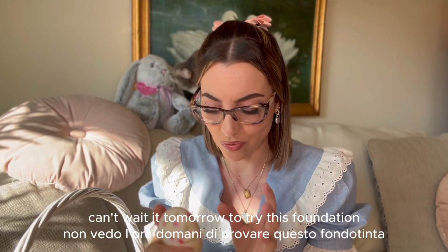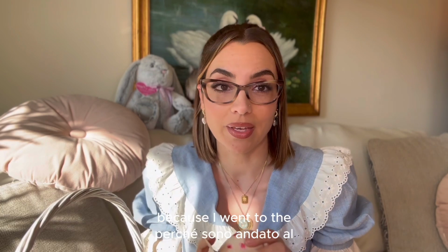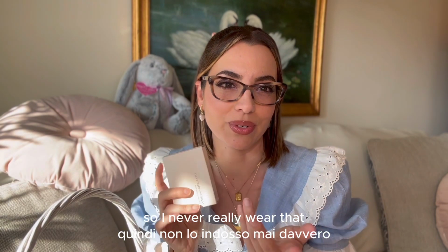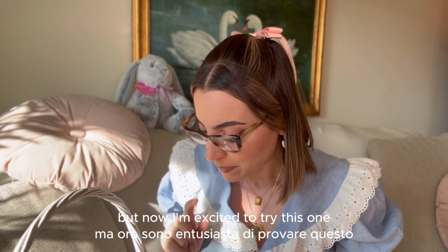I can't wait to try this foundation tomorrow. Now I have makeup on already, but tomorrow morning I'm gonna wear it because I went to their first event and they didn't have my shade. I had one that was a little darker, so I never really wore that. But now I'm excited to try this one.